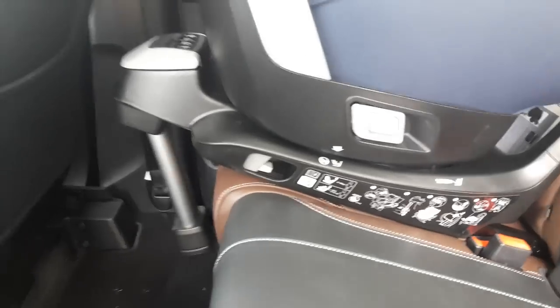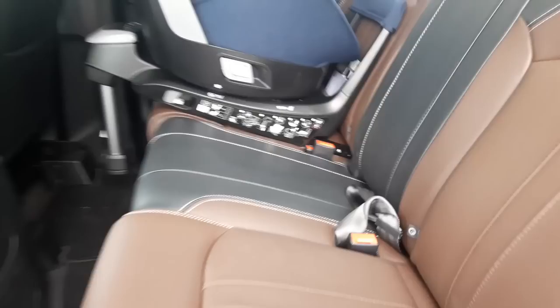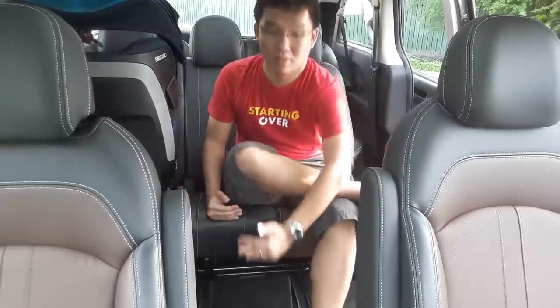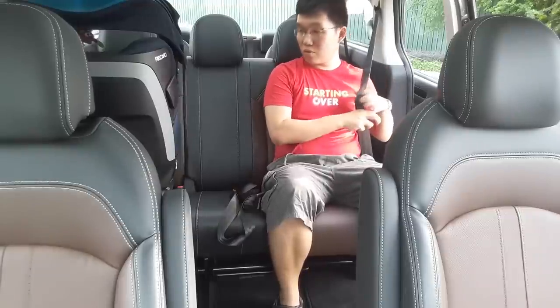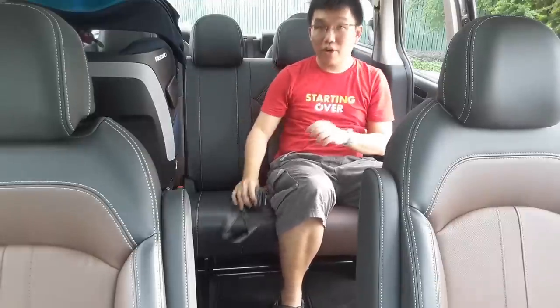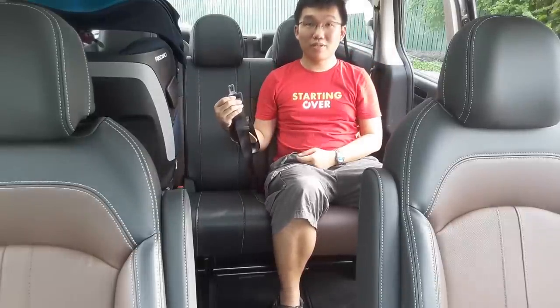As you can see, these seats are ISOFIX compliant. Don't mind this, I deliberately left it hanging loose so that I can adjust this seat forward and backwards. Right now I have the second row seats in their frontmost position, so I still have this much room available. Now adjusting the seat all the way back, I've got this much room available. Also, here in the middle row, the outer two passengers have access to 3-point seat belts, whereas the middle passenger gets a 2-point seat belt.